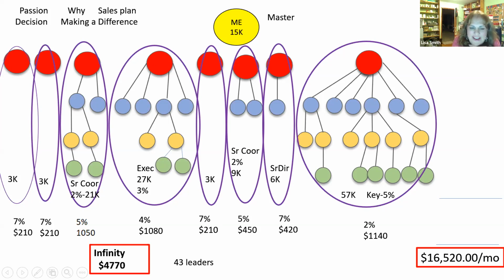Okay, real quickly, because I was having trouble getting in the room and I just got on a little late. So what you're doing is you're adding up the leadership bonus first, and then you're adding up the infinity second, correct? I have not done leadership bonus on here yet. So this is all just infinity. Okay, that's what I need to know. Yes. Thank you. And you have to figure infinity on each leg that you have. And each leg is considered every first level director and whatever is underneath them. Any other questions on the infinity stuff?